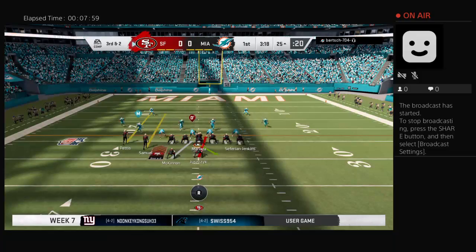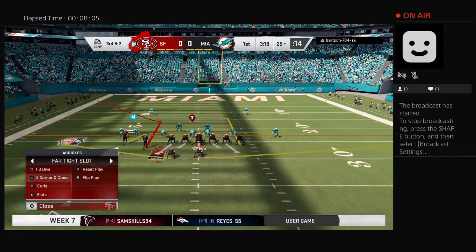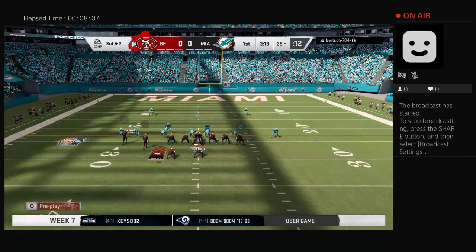Tighten up. Hey, check 24. He's crashing. He's checking crash. Where are they, team? One.